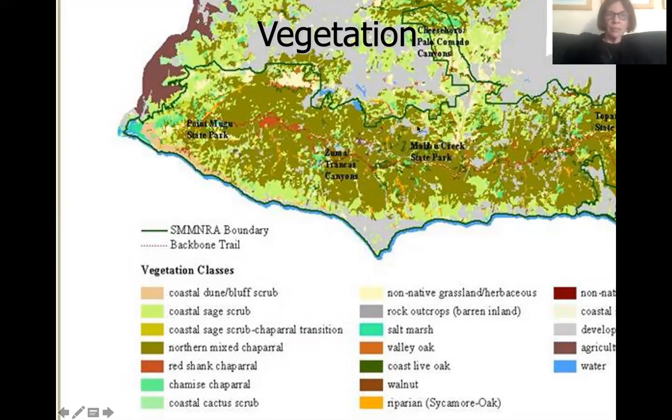Mixed chaparral. That's making up a huge amount of the mountains through here. Red shank chaparral is going to be up in the tops of the mountains, so this is up where we get into Sandstone Peak. It has to have high elevations usually. Chamise chaparral. Chamise is a very burnable plant. We're going to learn about that.